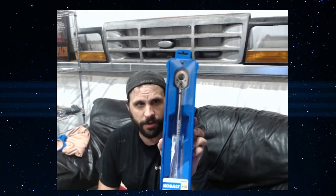Also, there was a torque wrench on sale, so I bought it. It's a 3/8 torque wrench. I don't know if Cobalt was any good, but it was not expensive for a torque wrench, so I bought it. Don't forget to close the door.